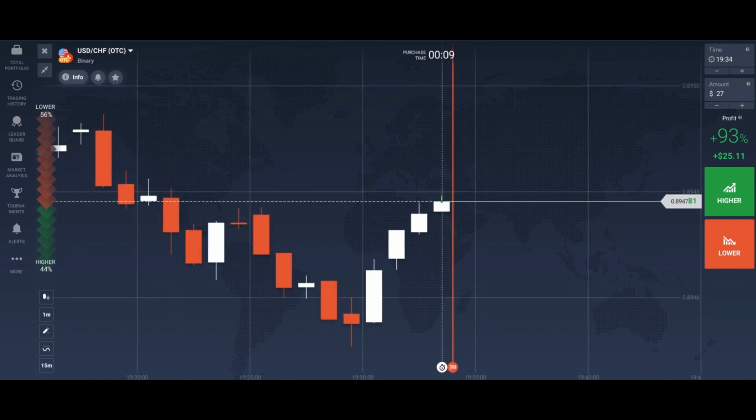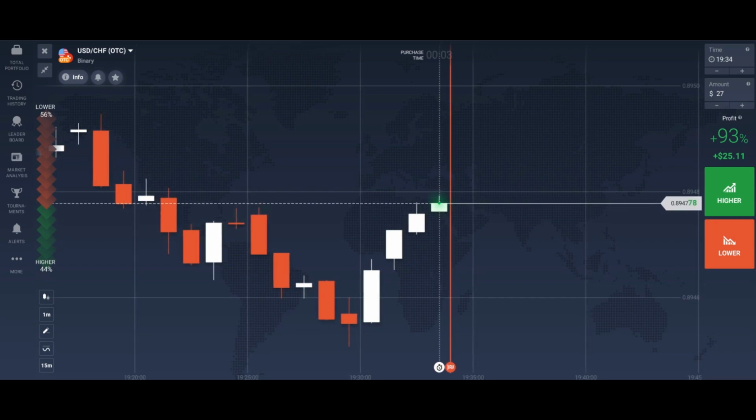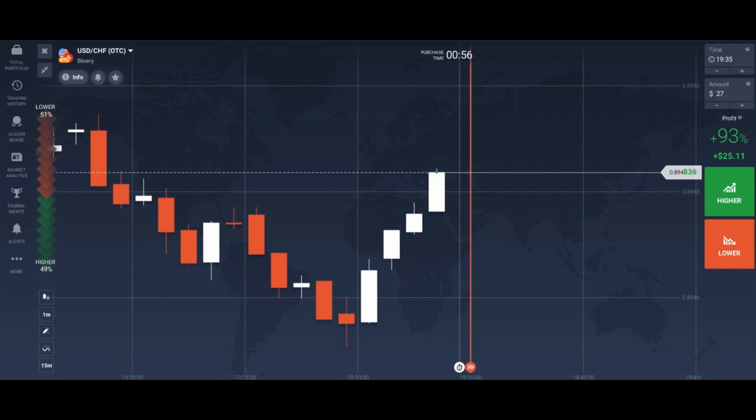Here, if the current candle ends in white color, then it will be a perfect buy trade setup as per our recommendations. Because as per our recommendations, four candles should be of the same color. So let's wait till the current candle closes.